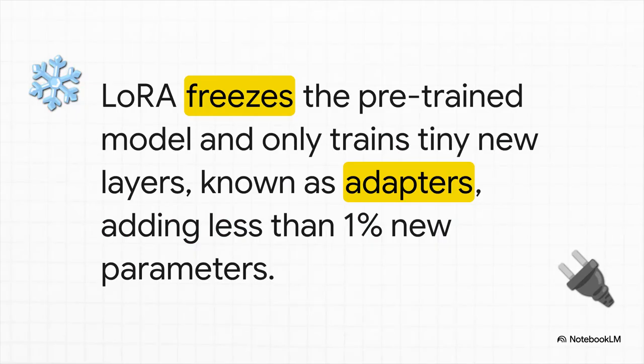Now, the way LoRA pulls this off is really clever. Instead of retraining the whole model, it just freezes the original pre-trained weights. Then, it injects these small trainable adapter layers. These new layers add less than 1% of new parameters, which is the secret sauce behind those massive memory savings. It's what really opened the door to custom AI for so many more people.